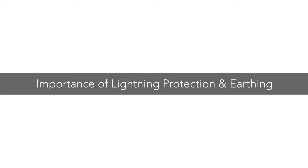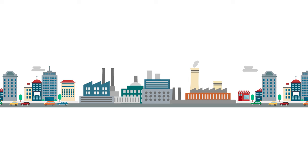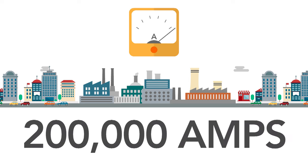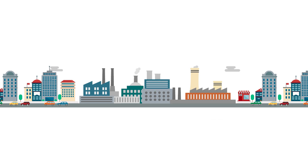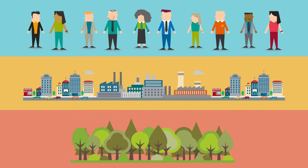Importance of lightning protection and earthing. Lightning is an awe-inspiring natural phenomenon that can discharge up to 200,000 amps in a fraction of a second. A direct strike can have devastating effects on people, buildings, and the natural environment.